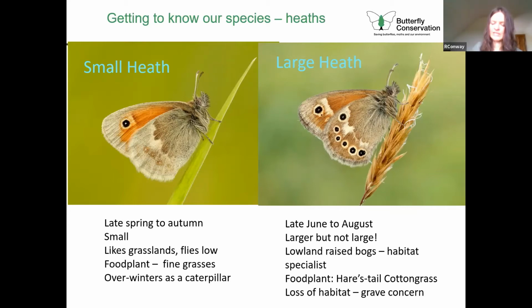I've only ever seen them whizzing past me and I never got a good chance at getting a good look at one.